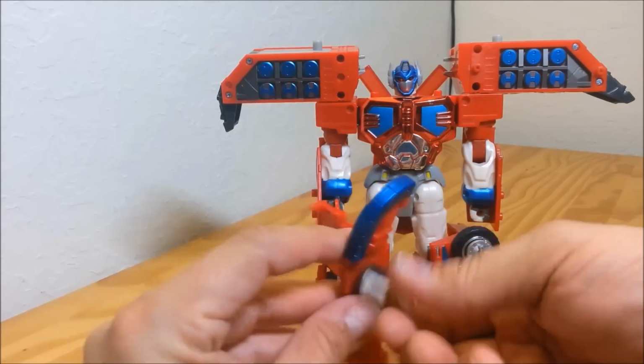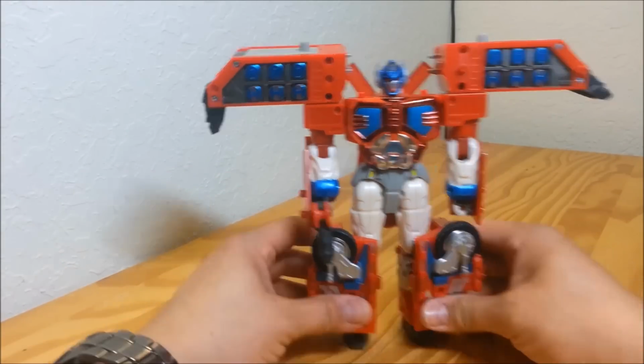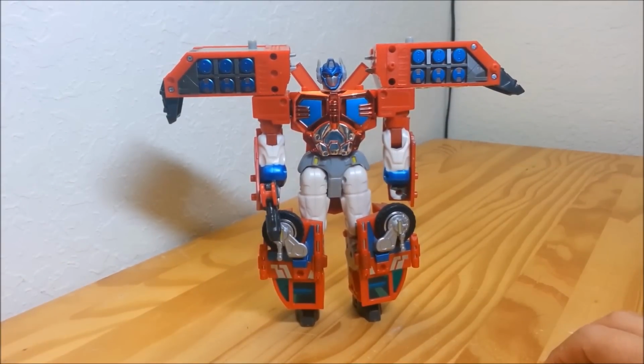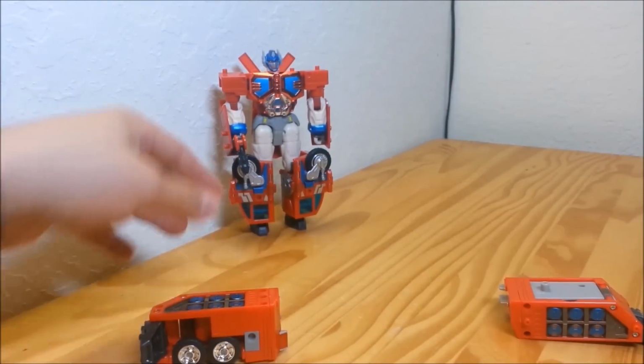And I'm going to take this guy, I'm going to put it back the way we had it in truck mode, and there's a reason for that. So, there you go. There is the Powerup Mode Optimus Prime with his shoulder-mounted missile pods. I'm going to take those off, and there's the electronics again. Now, we're going to put Optimus to the back.